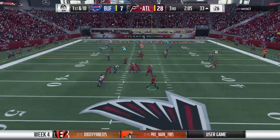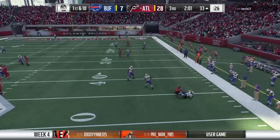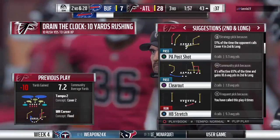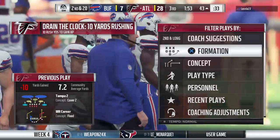After the interception, here's Ryan. Eluding the pressure right. And he can't get rid of it. He's taken down. Shaq Lawson in there to make the sack. He buries him for a loss of 10.